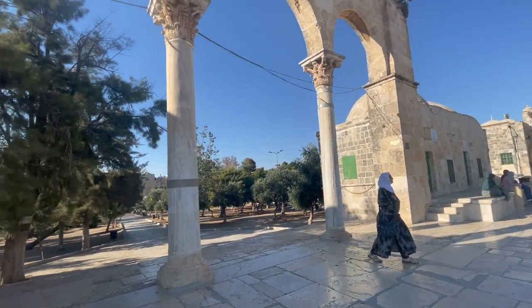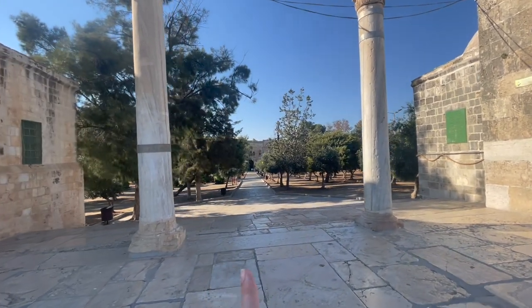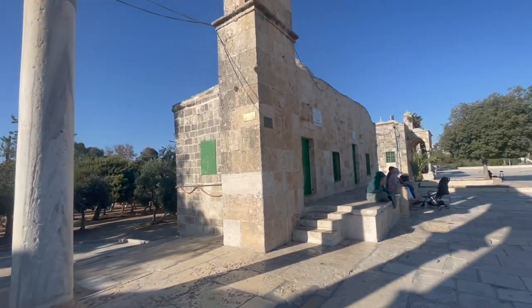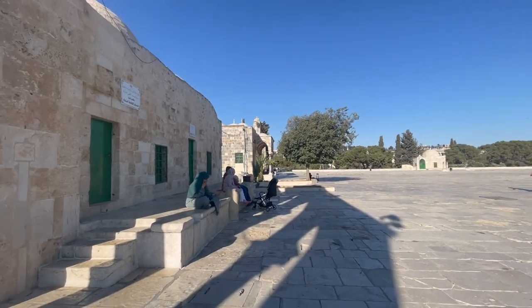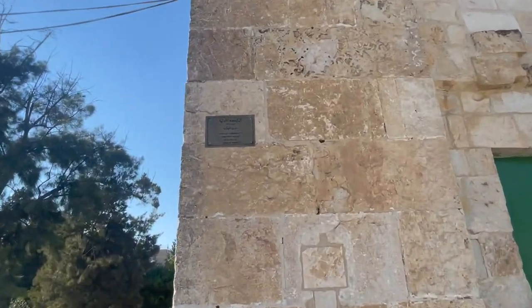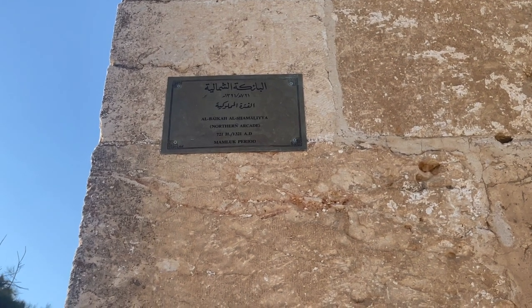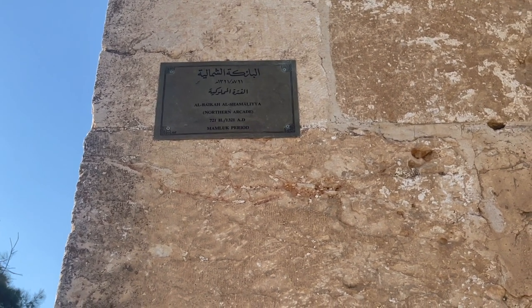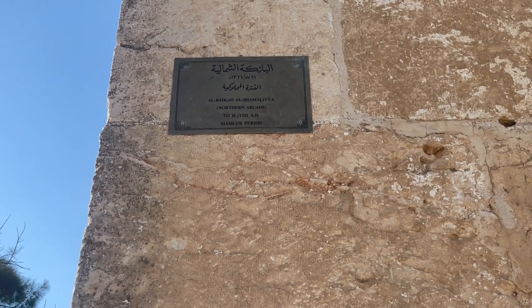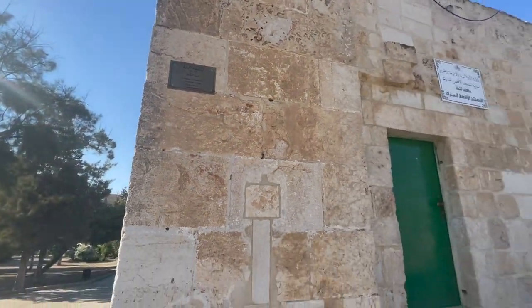And this is another gate. And before, I actually mistakenly went down there thinking that the Al-Qibli Mosque was there. But I was fooled. It's just another gate. Okay, so let's see what this sign says here. This sign says Al Baraka Al Shamliya Northern Arcade from the Mamluk period, from 721 H and 1321 AD. So that's really old.